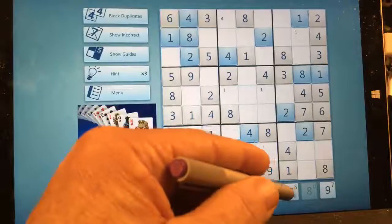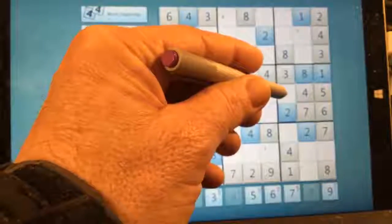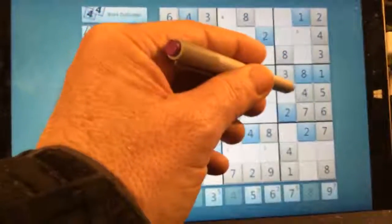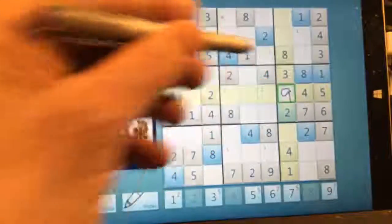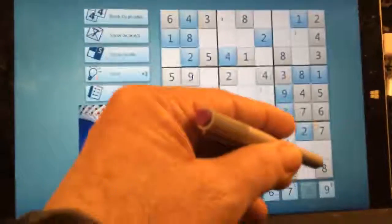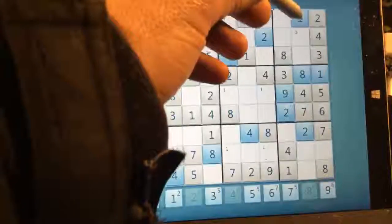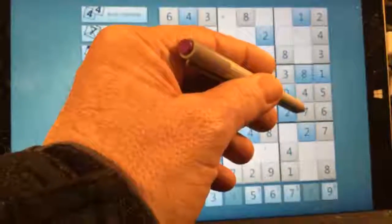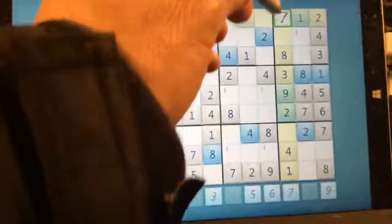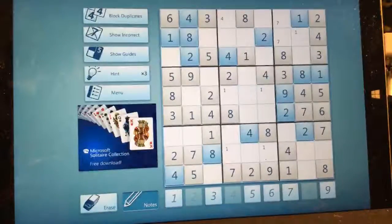Let's go with the 7. Okay, by the way, there's only 1 empty in this right-hand box. 1, 2, 3, 4, 5, 6, 7, 8, 9. Okay, let's get back to 7. All right, so we have a 7 in the bottom right box. As far as the right column of boxes, we've got a 7 in the right box. So therefore 7 needs to go here or here. I'll put notes with regard to 7s there.